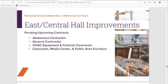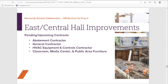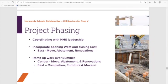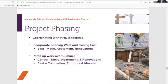So pending and upcoming contracts on East and Central, looks a lot like connector. We'll have the abatement contractor coming soon, the general contractor coming soon, HVAC equipment and controls, that'll be through Train again, and then classroom, media center, and public area furniture on that project as well. So with all the moving parts, we've been concentrating a lot on phasing, particularly looking forward to how we're going to get the contractor into East and Central. Been meeting with Dustin Stockman and the rest of the team to coordinate these items.